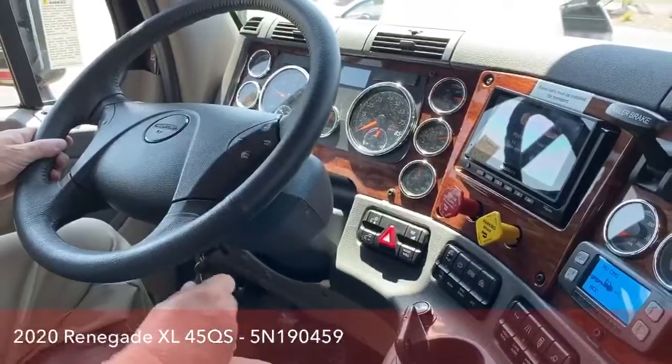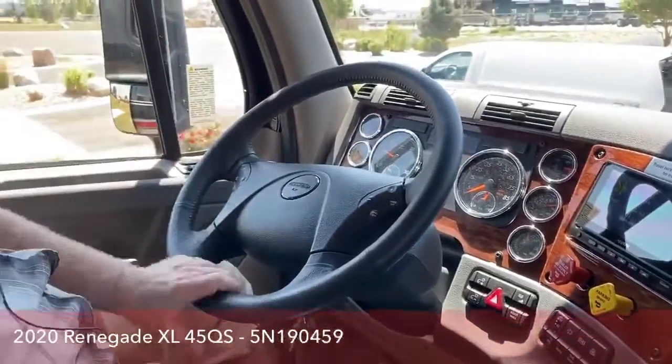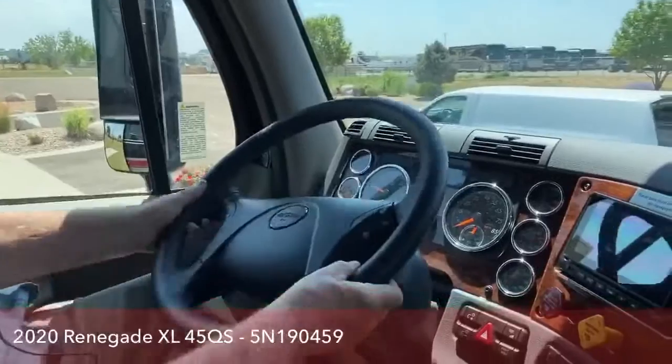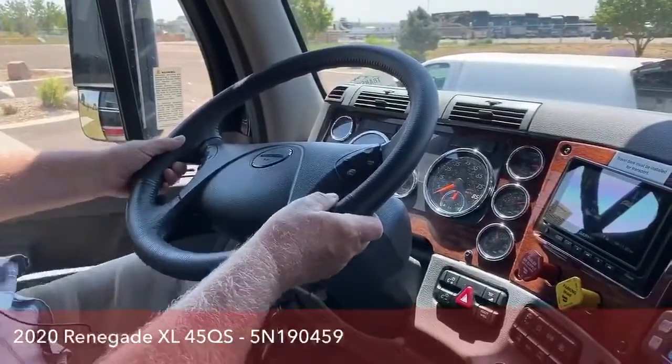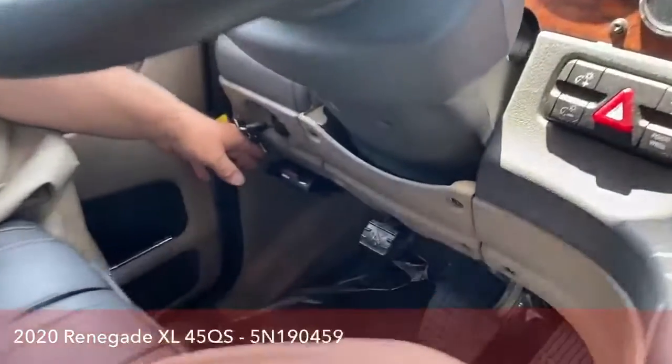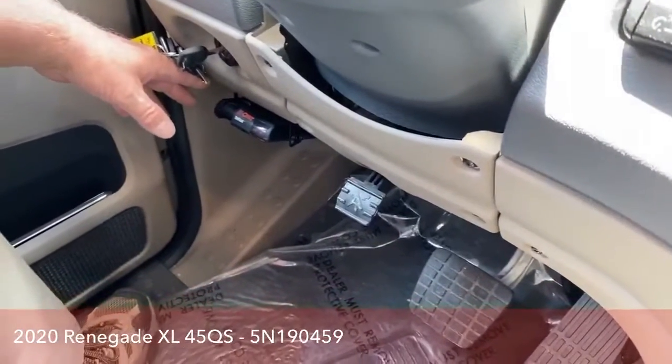You turn it on and off here. Cruise control and everything right here. So a very comfortable cockpit. And then you can, of course, tilt and telescope your wheel wherever you want it. And one final thing, you have a brake controller already built in down here.